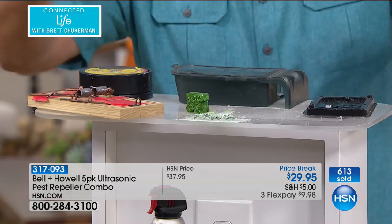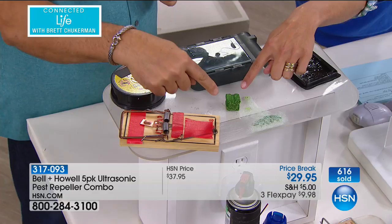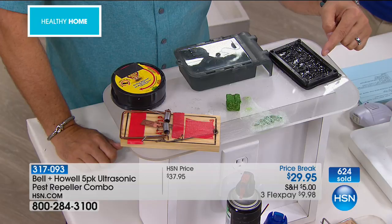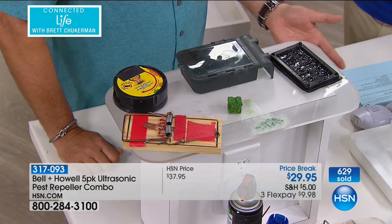I don't know about you, but my cat would think that was a treat. My dog would too, because I have these little green treats that I give her. My daughter would think that was a toy to play with. Exactly. Can't have this in my house. That's serious poison right there too. And this is a sticky trap here. This is a very cruel way to kill an animal just because it gets stuck to that. They basically die of dehydration or starvation.